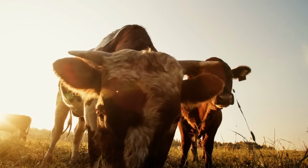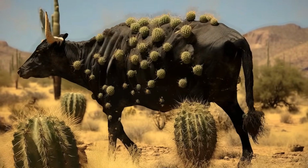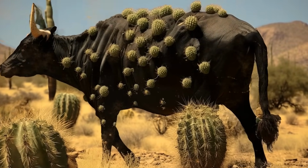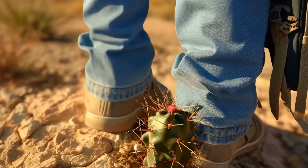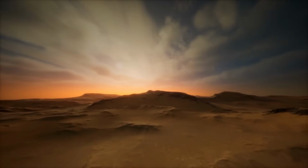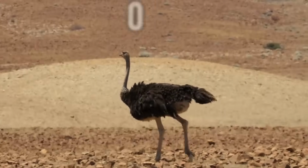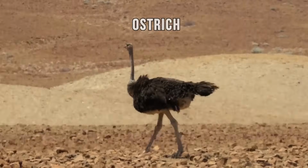When animals and people pass the jumping cholla and touch it, the cactus gives them a small piece of itself, along with the needles. As soon as you throw this piece to the ground, it takes root and starts growing. The degree of danger is rising. The next monster from the desert is running toward us, and that is an ostrich.